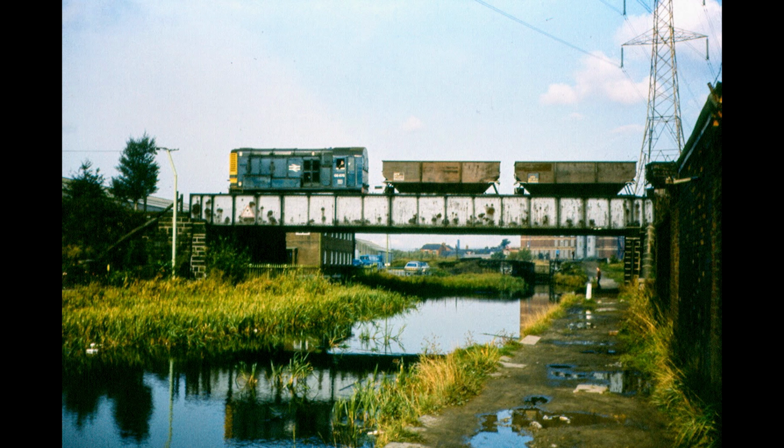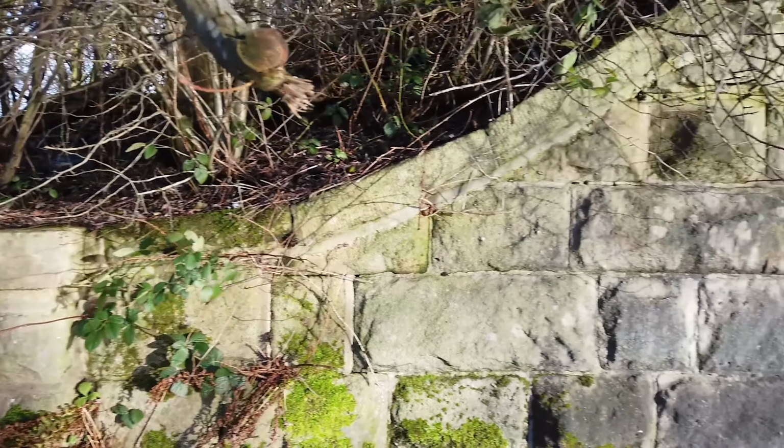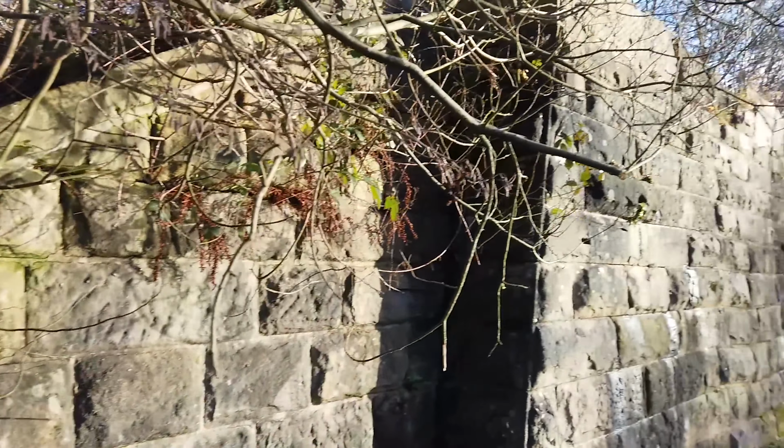The colour one taken in 1982. The bridge over the canal was removed sometime after the 8th of August 1993, when the line officially closed. This Lancashire and Yorkshire built goods line was opened on the 12th of August 1914, and the line was lifted the 30th of September 1991.